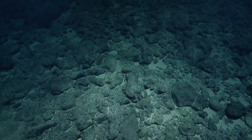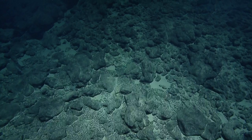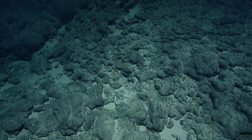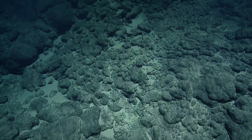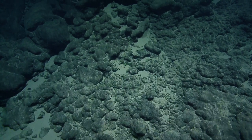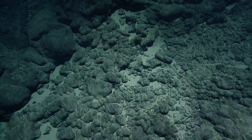Now that we're getting a little bit shallower, we're seeing a few more species of coral. Now that we have the Paragorgias, we might see some Hemicorallium as well.